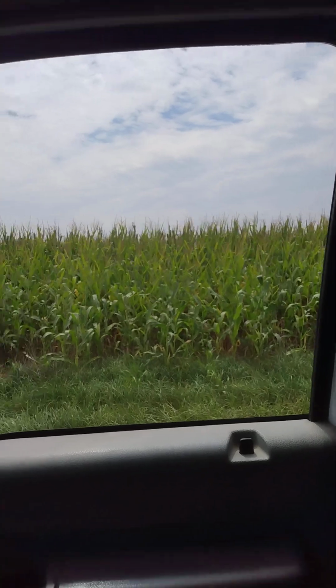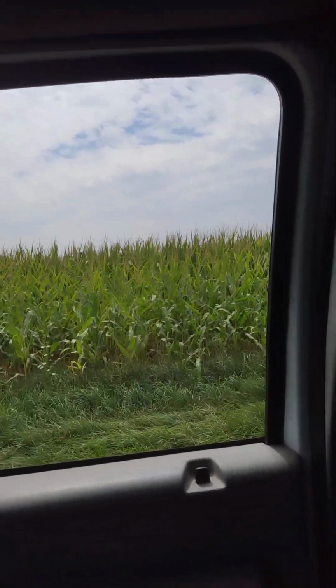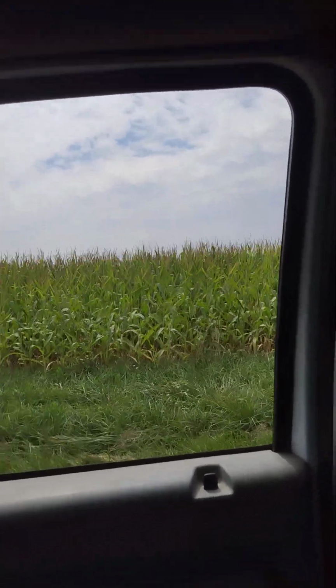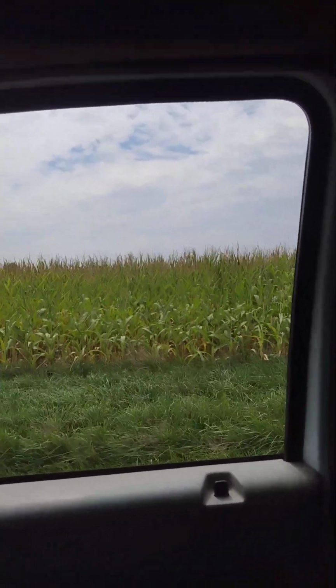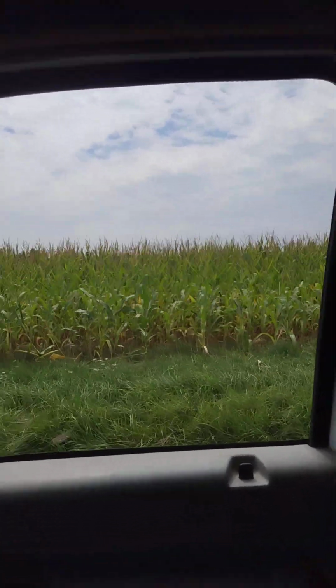I think you guys can see the color. Even deeper into the corn, you can see it's already yellowing. I can see in there about 20 feet. I don't know if you can see it or not. I might be going too quick.